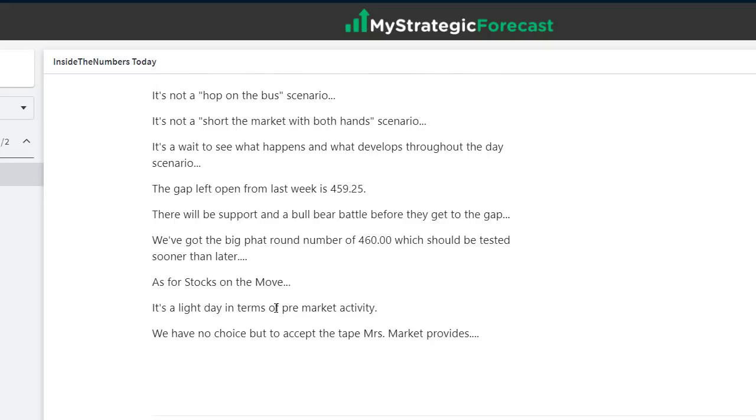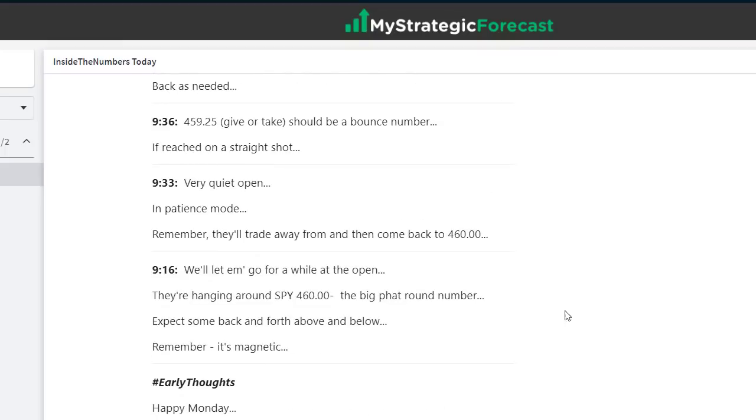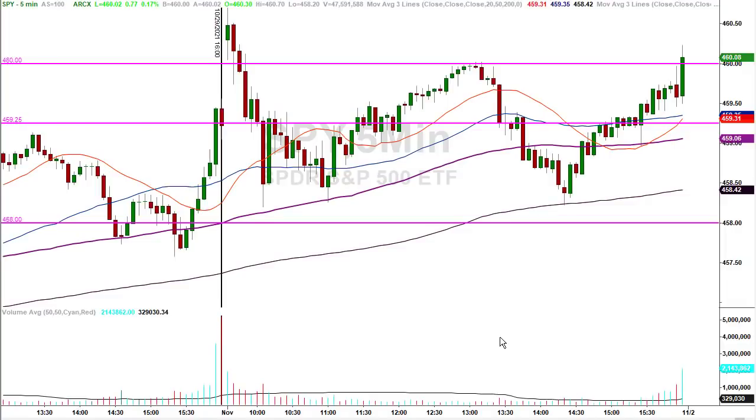Then we have a little bit of a tidbit on stocks on the move, a light day, pre-market activity. We take the market that Mrs. Market provides, or the tape that Mrs. Market provides. We're moving along. Go back up to see what happens as the day begins to get underway. They're hanging around 460. It's a big fat round number. Right of the vertical is today's activity. I mentioned some numbers. I mentioned 459 and a quarter. I mentioned 460. The market opens up, it comes into 459 and a quarter, and it bounces up.